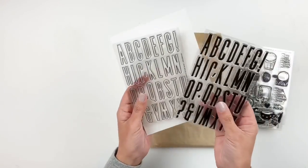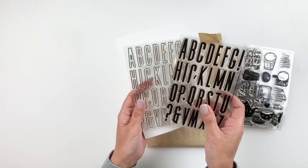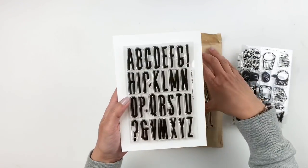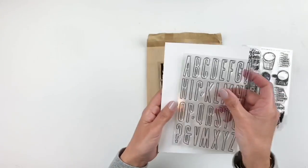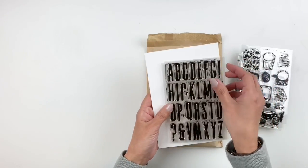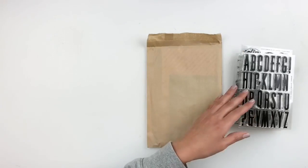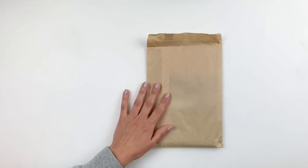You have two alpha stamps, so the inline and the outline, I guess. So you got the beautiful inline and outline. Really cute alpha stamps. Alpha stamps are always my favorite. So those are the add-on stamps that you can purchase today.